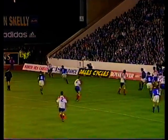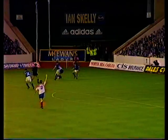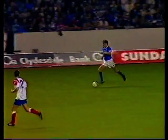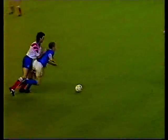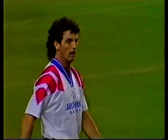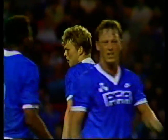Keeper flapping at that. Here's Mikhalichenko. Trying to make room for the cross, but denied the space. This is Gothenburg. Sweeper. Weghorst trying to hold off McPherson. He's done so successfully. That was a clear push. It's a free kick to Lyngby, and Morten Weghorst showing once again what an accomplished young player he is. Looks ungainly, but when the ball's at his feet, he is very useful.